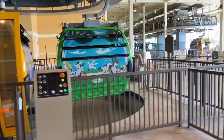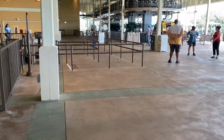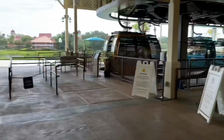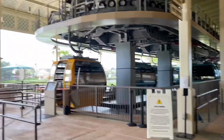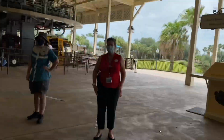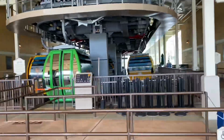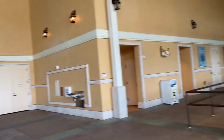Caribbean Beach Station. This is the hub. So this station goes to Art of Animation and Pop Century Station. Pop Century, originally it was going to be Legendary Years, but now it's made into Animation. And the other side is the Epcot station. Okay, so here we go.